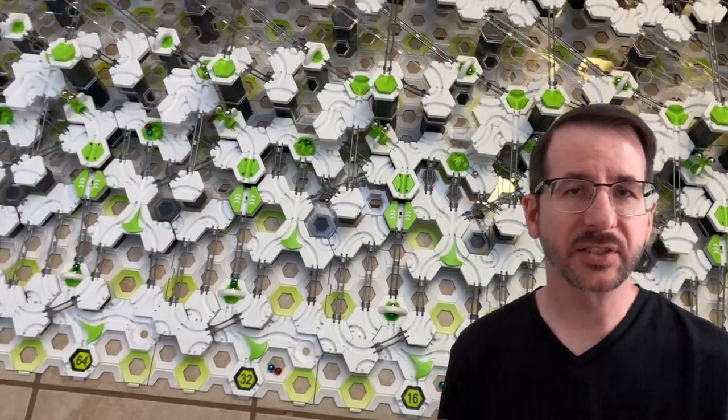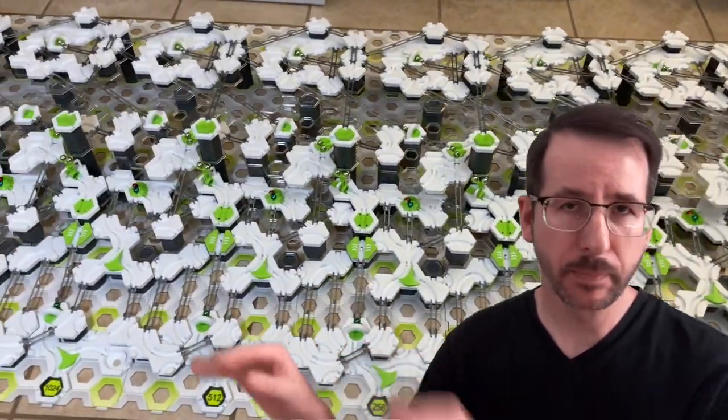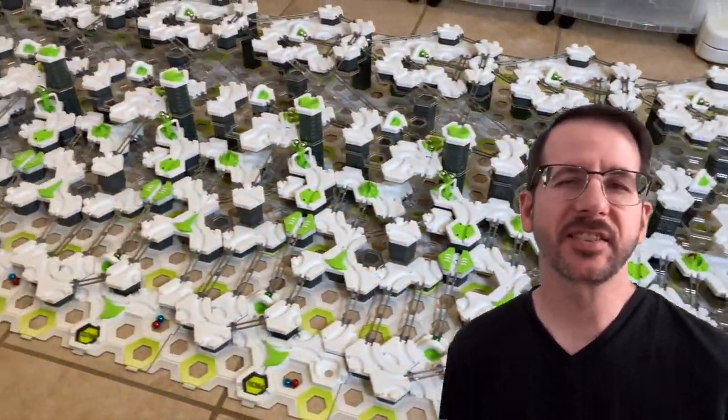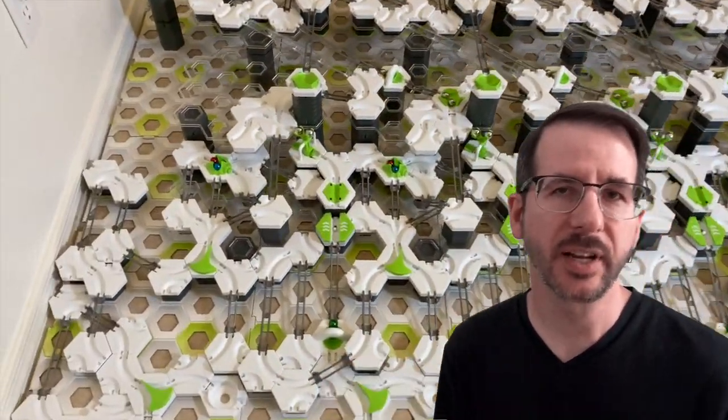No? But for now, here's a basic overview of how Poindexter, the marble computer that swallowed my room, works. The adding circuits are along the bottom. They do all of the arithmetic. Boop, boop, boop, boop, boop. Everything up top here are timer circuits. Now these are necessary to allow each adding circuit time to finish before starting the next one.